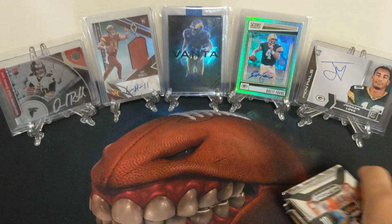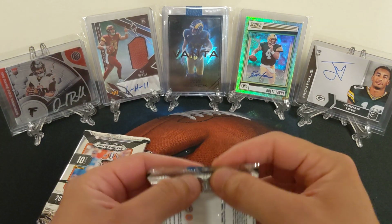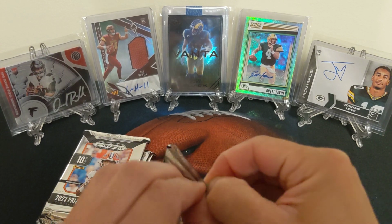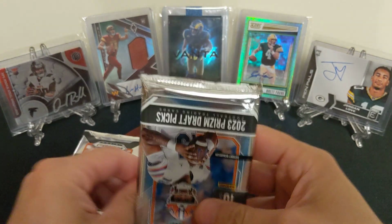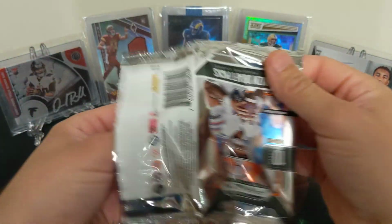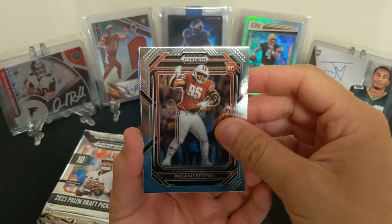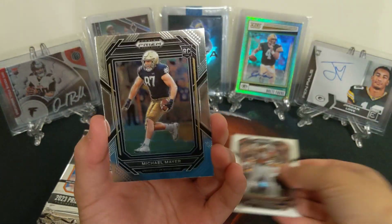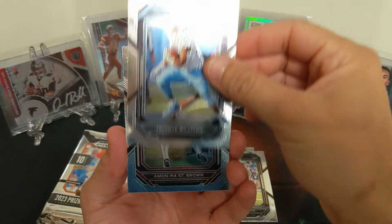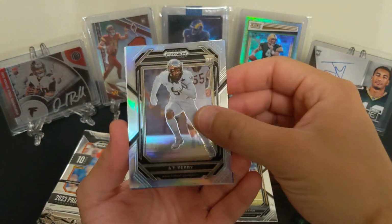Okay. So four packs. Four autographs, four silver prizms. I don't know how many colored parallels per box, but we'll see. Right, pack number one. So the classic Prizm design, but with a college uniform for everyone. That's a rookie. Another rookie. That's a silver, right?